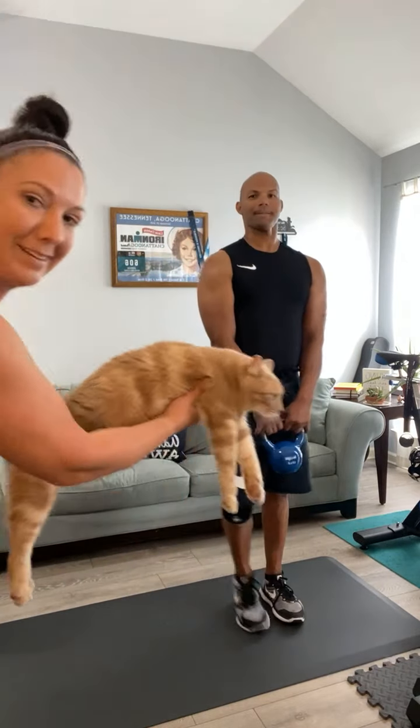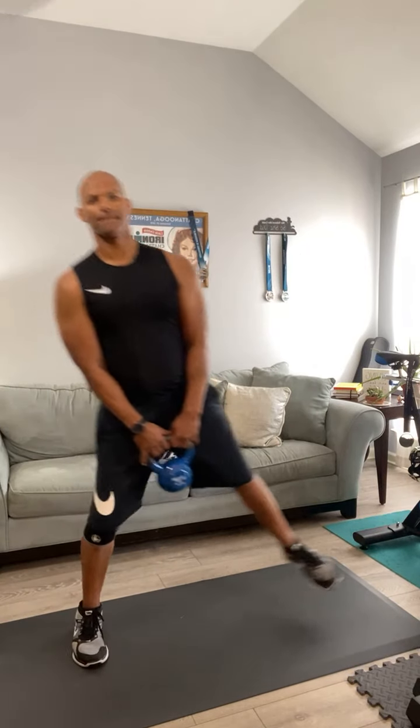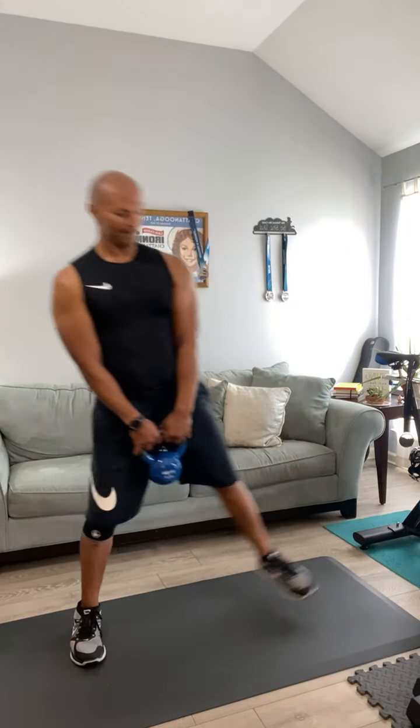That's it. Switch legs if you haven't already. You're at the halfway point, you guys. Keep it moving. Coming up next in 15 seconds, you've got your last set of kettlebell swings. Looking good, Michael. Keep sweating, keep moving, keep breathing. You're doing great, Shannon. Looking strong, Melissa.